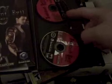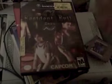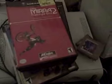Now, here's Resident Evil 0. This is an example of a game that has a Disc 1, Disc 2, and you can see they just put them right on top of each other. So that's pretty cool. They have specialty cases, but they're not super specialty cases. They're probably pretty easy to come by.